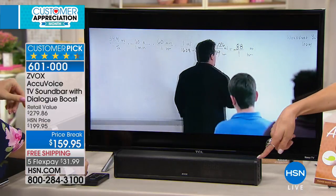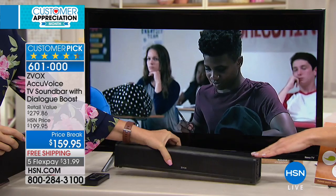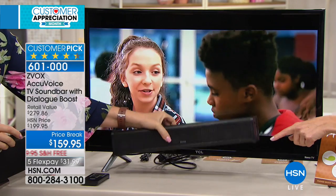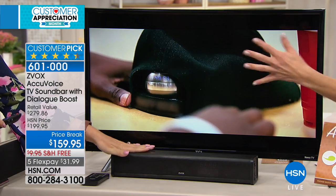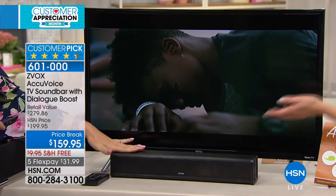Let's give you the dimensions of the soundbar exactly. It's about 17 inches in length, and it's about 3 inches by 3 inches. So you don't have to buy a new entertainment center to add the soundbar, right? Exactly. Easy to install? Anywhere.